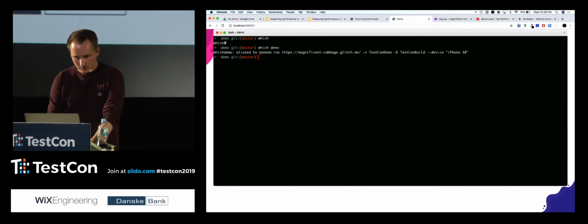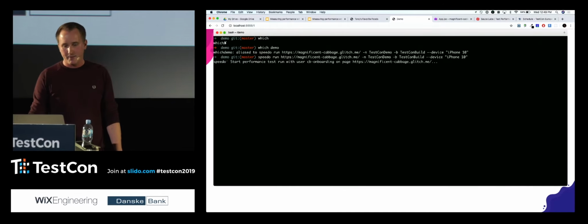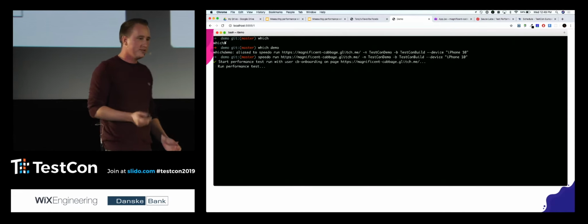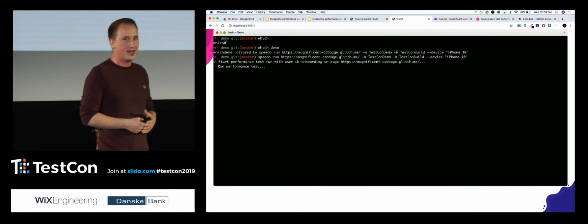So here's my Speedo call. As I mentioned, you call Speedo run. You give it a URL. You can pass in some parameters. In this case, I pass in a test name, TestCon demo. I add it to a build. And I want this performance test to run in an emulated environment of an iPhone 10.